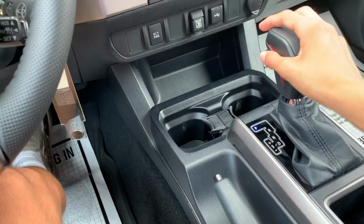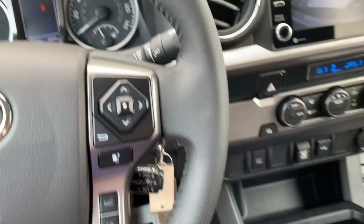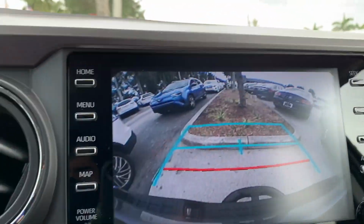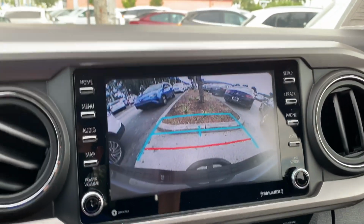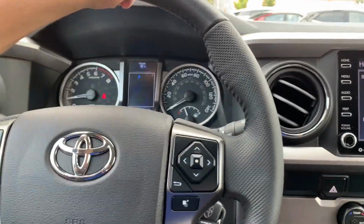Unlike any modern car, when placed into reverse, of course, you get a backup camera with a trajectory. It does not turn when you turn the steering wheel. And I have to say, this backup camera is actually of reasonably high quality.